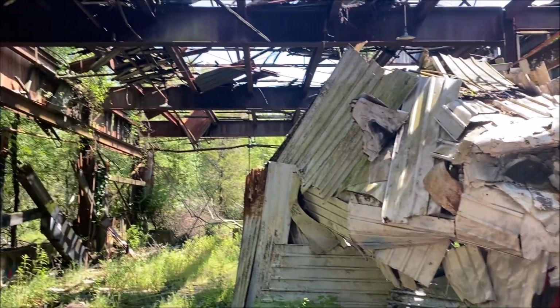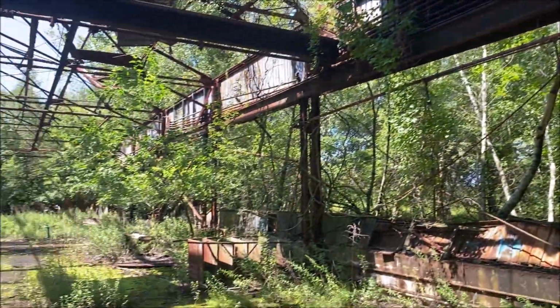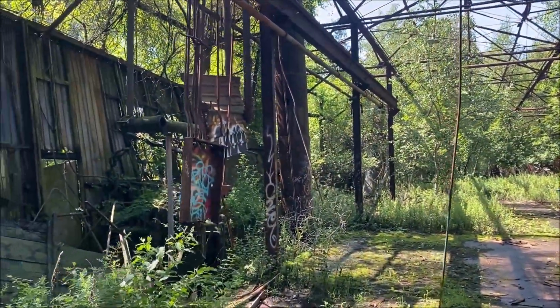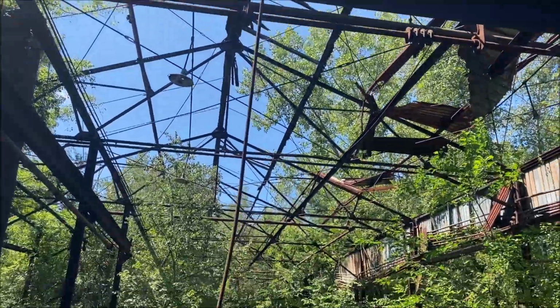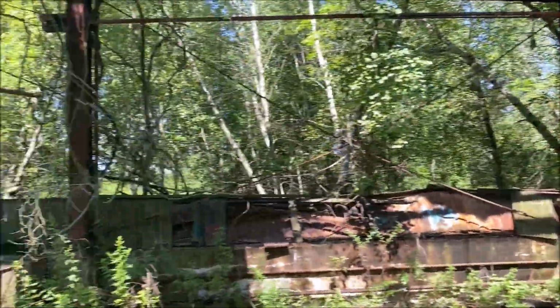Pretty cool. And then of course, this is the rest of the structure right here. It's a pretty damn big structure, although obviously it's just the skeleton of a building that once stood here. Really no roof or ceiling anymore. Why don't we take a look for a second to see what's going on?